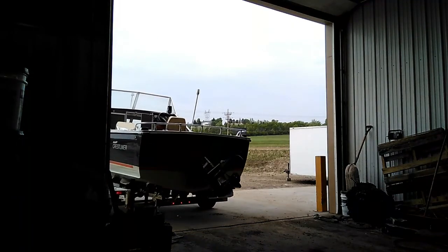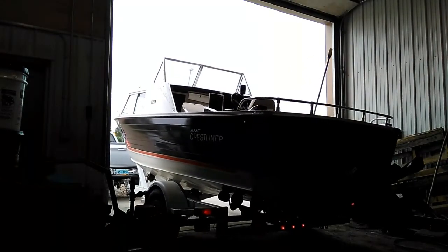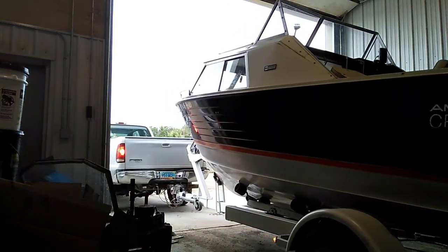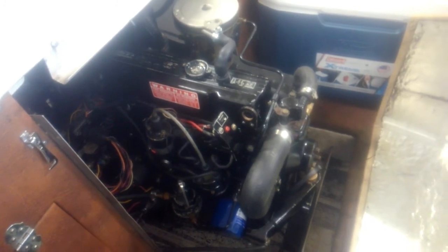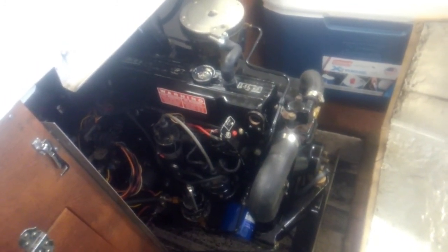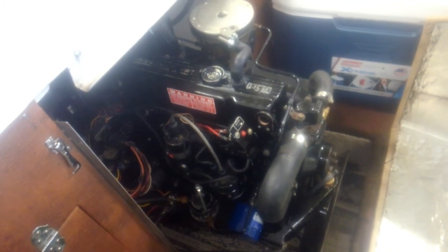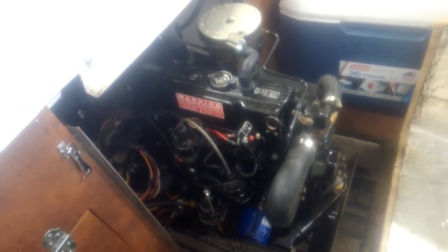The boat's been in storage for probably 7 to 8 months. It did have a tune-up and an oil change when it was winterized before it was put up for the winter. We left the block drain plugs out over the winter, so we got them put back in. This had a new battery in it last year. It has not been on a charger all winter, but we're showing about 11.5 volts on the gauge. So I think it might fire up. We might not even have to put the battery charger on it.